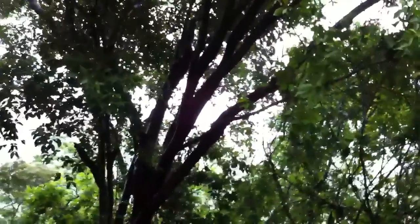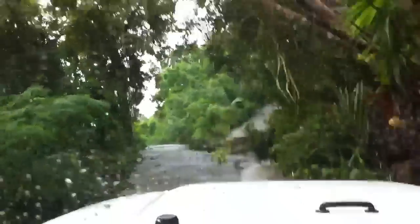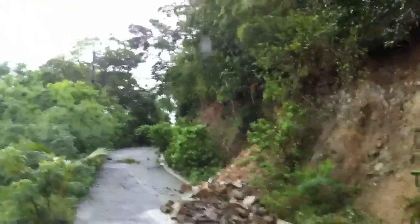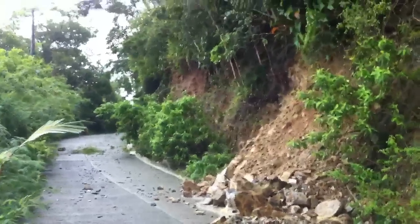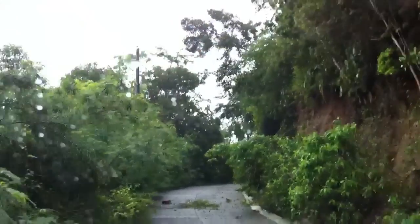And just to show what's going on, this is staring straight out. This is looking straight down. We're gonna go through the rubble here. Run over some pine trees. That's a good bit of mudslide right there, folks. Good bit of mudslide. Slip sliding away.